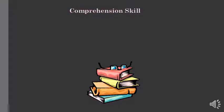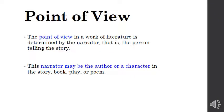Let's now start with the comprehension skill. Point of view. What you need to know. What is a point of view?